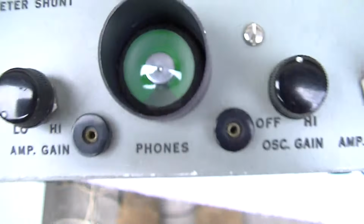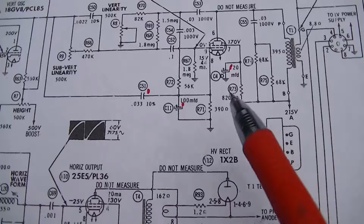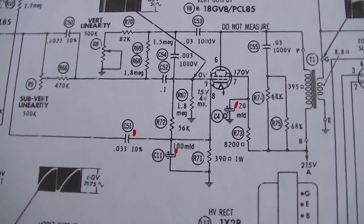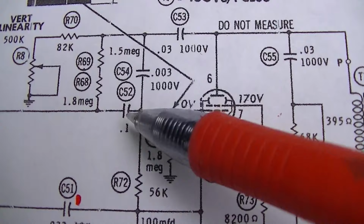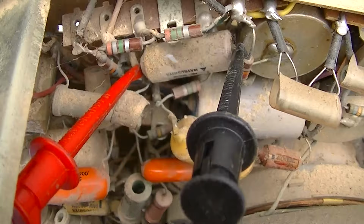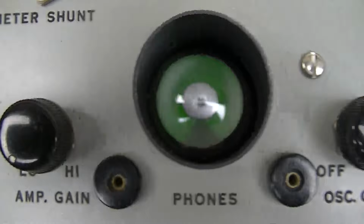That one there is a 0.03. It's right on. What I'm going to do is go through and mark the ones that I verify good with a red dot. So let's go after that one, that one, and that one. Those two are going to be very important, and that one, but these two especially. All right, believe it or not, that one there, 0.03, is testing right on or close to it.